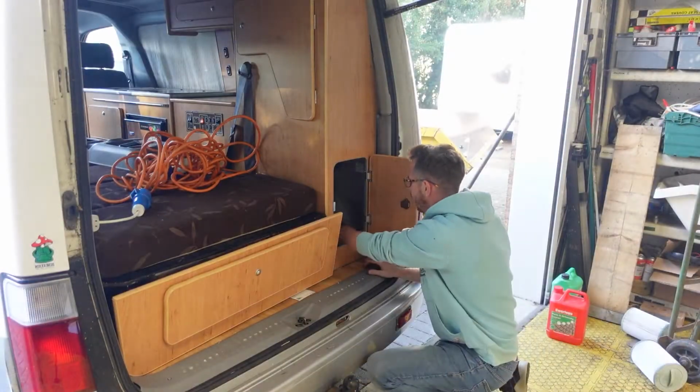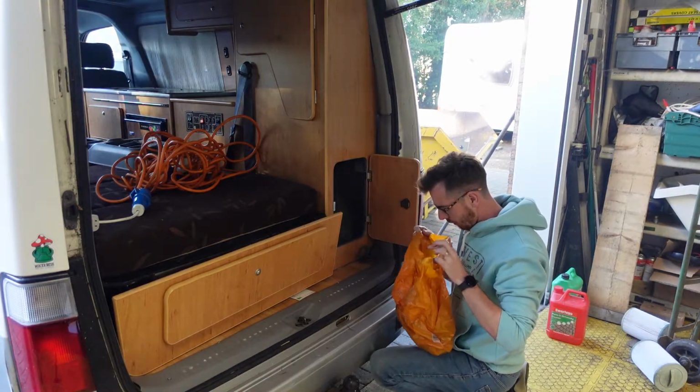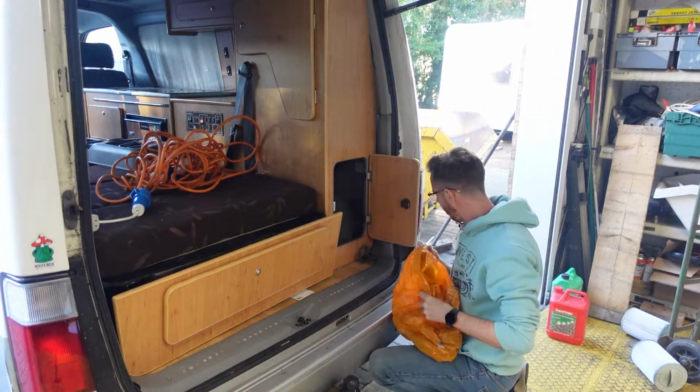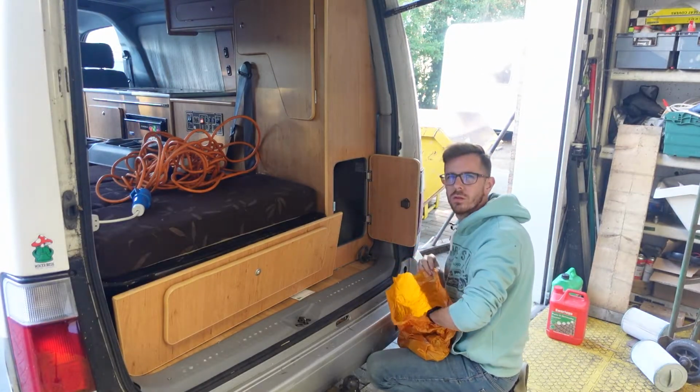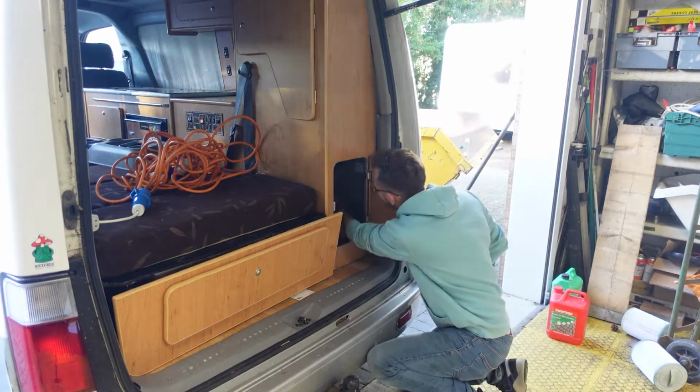Seeing what's in here, we've got a bag full of acorn, not what they're called, pine cones. Bag full of pine cones. Right, we don't need them. Dog lead, we don't need that.